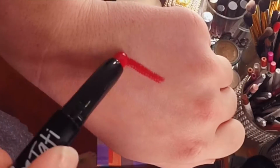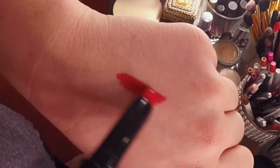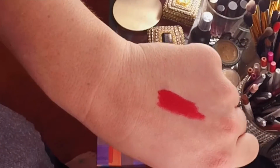And the color is very opaque for being a lipstick. I really thought it would turn out to be one of those sheer lipsticks that L'Oreal comes out with. But it actually has some good pigment to it. It's a nice red color. Can't go wrong with that bright, vibrant red.